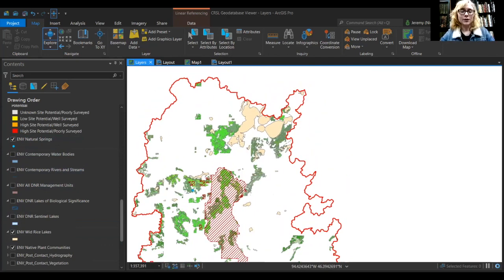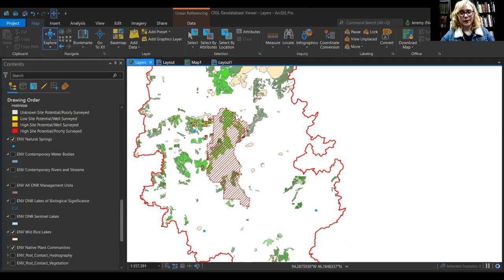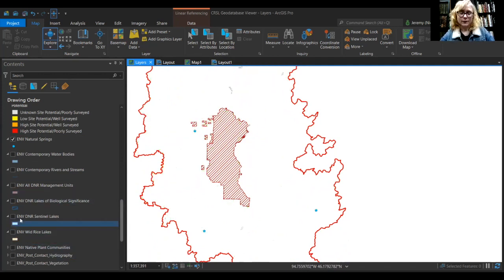So for instance, if you're looking at a native plant community which has been undisturbed, and it's right next to a lake that had produced wild rice, you would think, well, yes, there would be potential for archaeological sites in this area that have not yet been disturbed. And whether or not it's been surveyed is a different question, but at least it helps highlight areas to better keep in mind when it comes to what are we looking to protect and preserve in this project area. So that's kind of a snapshot of the sort of information you'll see in the environmental layers.